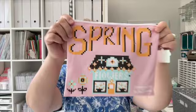Stitching Spring, Stitching Seasons, stitching with the Housewives and Fat Quarter Shop. I don't think I put any stitches in on this one. It's a kit. So I'm stitching it on the called for fabric that came in the kit.